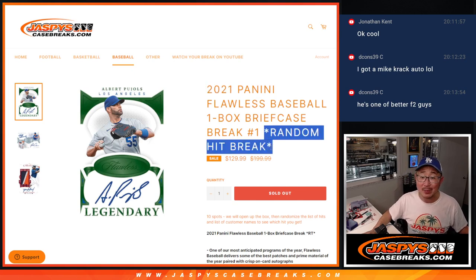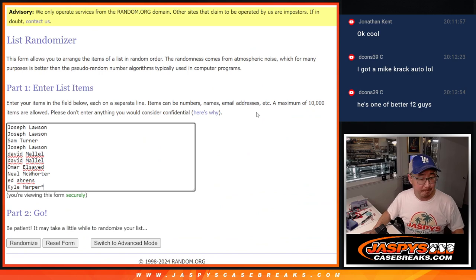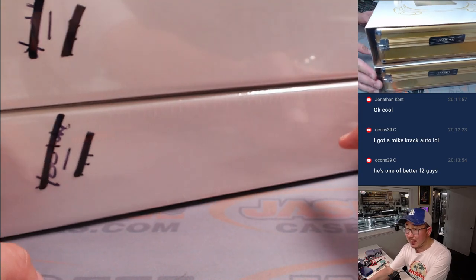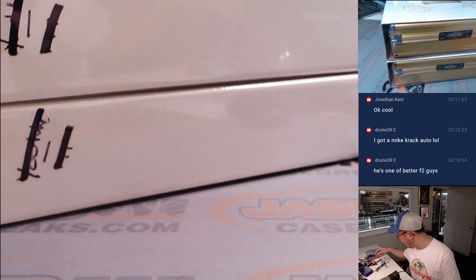Love this stuff. It's a random hit break, so you're guaranteed something, a random something out of here. Big thanks to this group for making it happen. Appreciate you. Now we have two loose boxes of 2021 Flawless Baseball laying around the shop. They were originally for something else, but we turned one of these into a random hit break.